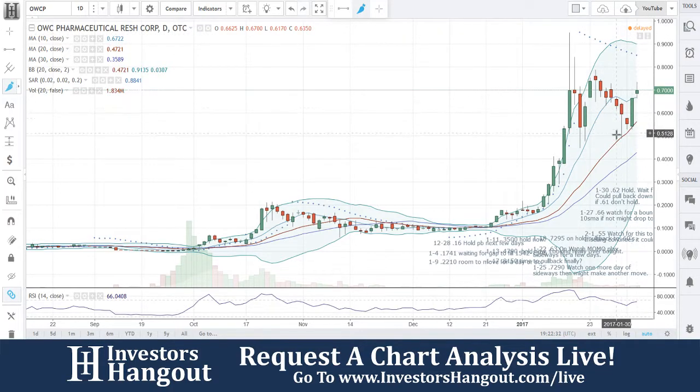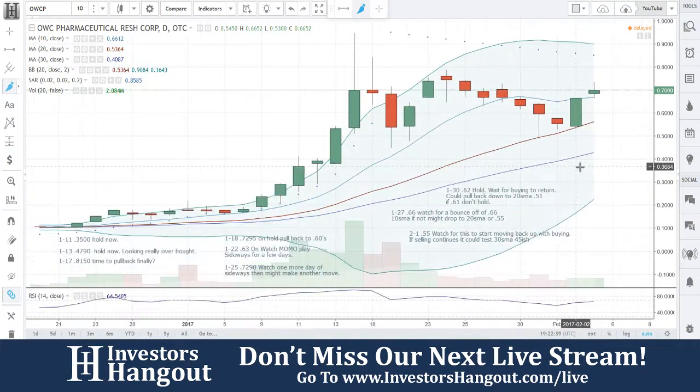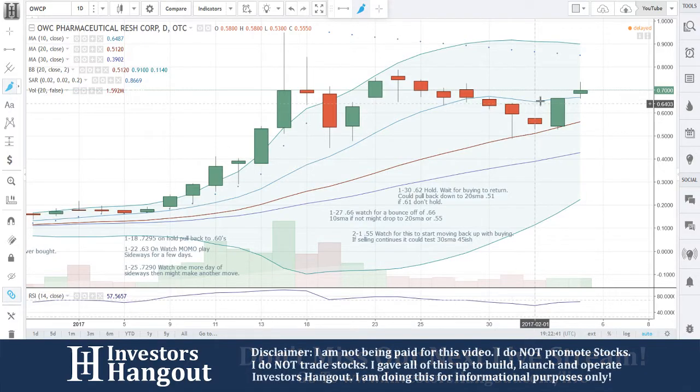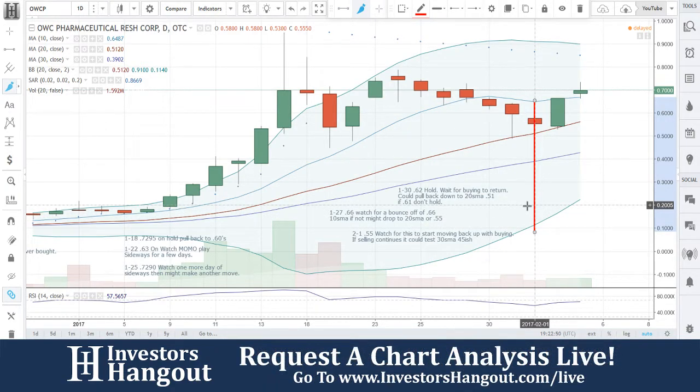It's pulled back, it went down, touched that 20-day simple moving average right here, and then you guys see what's going on now. It's starting to bounce off of it. Let's take a look at what I said. The last time that we looked at this is going to be on that red line right there. I said, watch for this to start moving back up with buying. If selling continues, it could test a 30-day simple moving average.